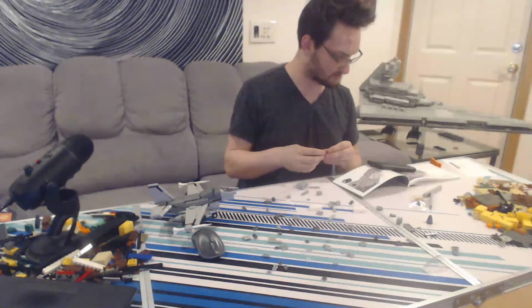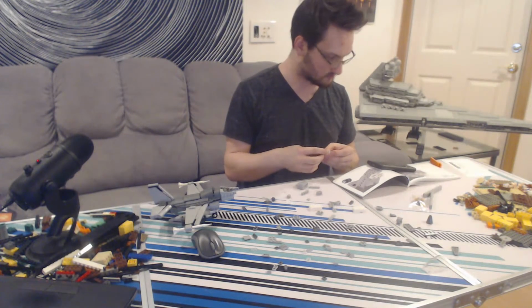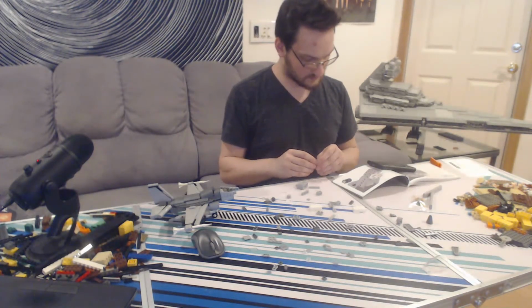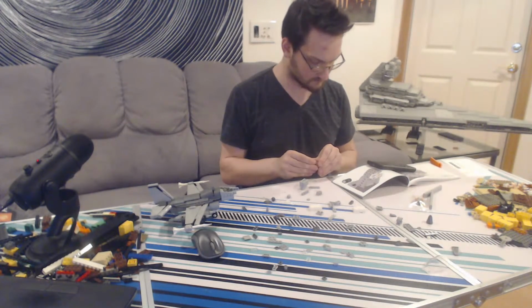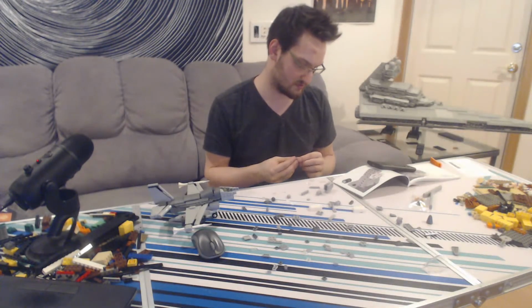Not that one. Oh, jeez. Well, that's a little bag. I can do that one. Yay, more Technic parts. Actually, the double holes. Oh, okay, yeah. I just found this bag.